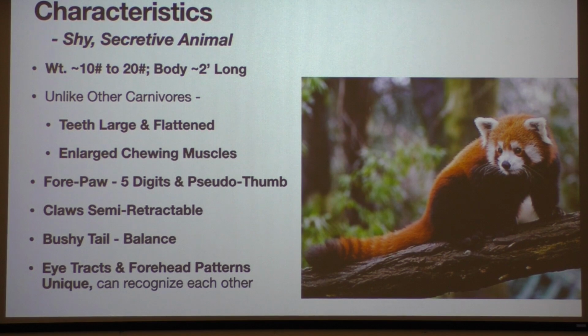Their claws are only semi-retractable, which makes sense. They spend the majority of their time up in trees. They have a large bushy tail, as you can see, for balance. Now you notice the eye tracks on their face and their forehead patterns are unique, and they actually recognize each other by the patterns that you see there.